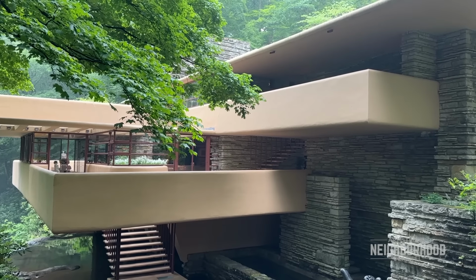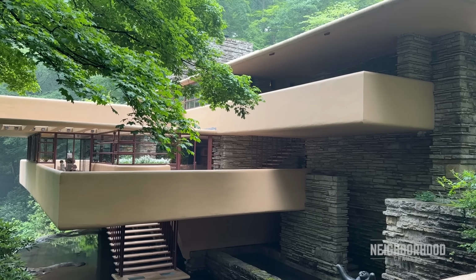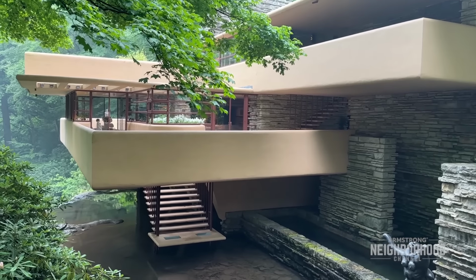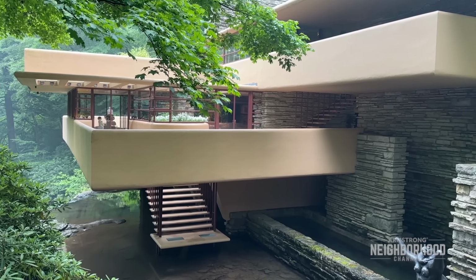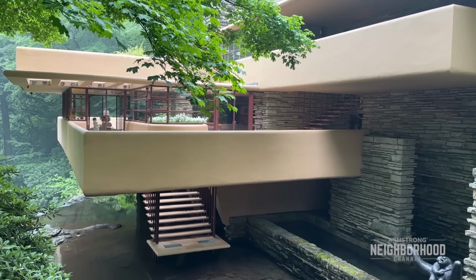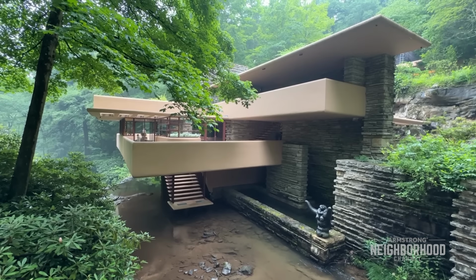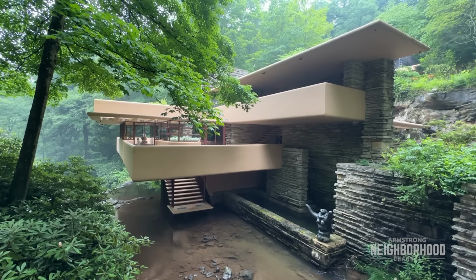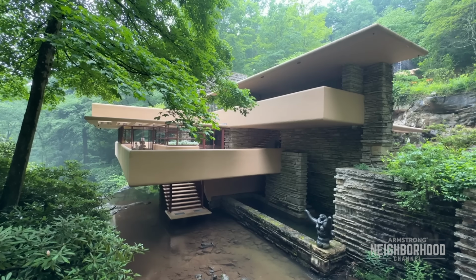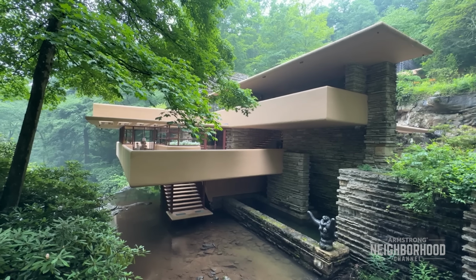From this angle, you can really see Fallingwater sticks out over the stream. It's hovering over the stream. It almost looks like it's floating. That's because the terraces are cantilevered. The weight of the terraces is supported on the back side by these heavy stone walls and that vertical core that we see, the chimney mass. And that is the counterbalance that makes it possible for these terraces to float above the stream as they do.